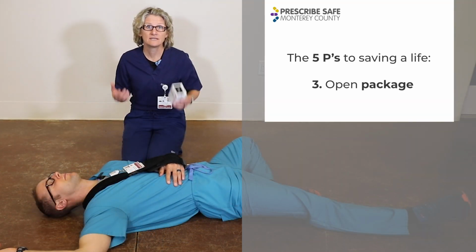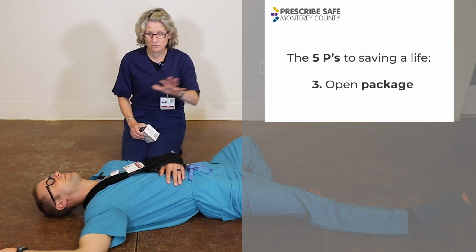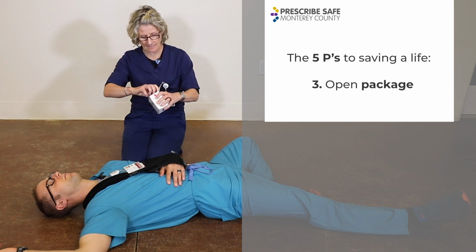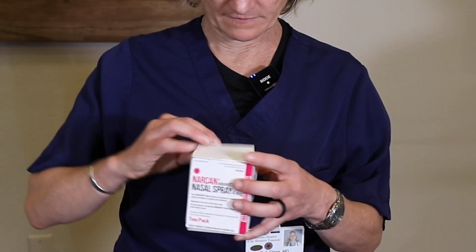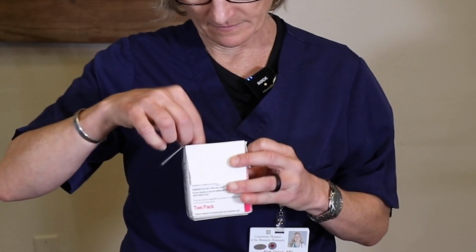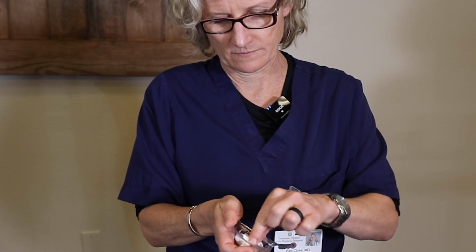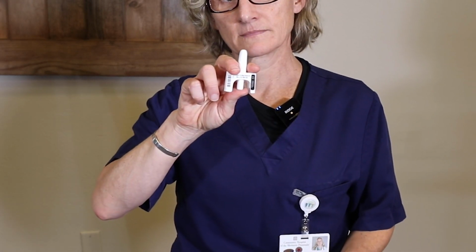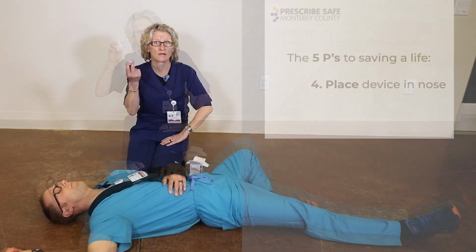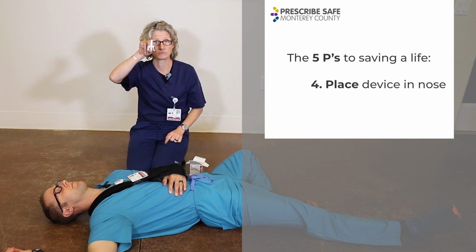Okay, so the next P is to open the package and prepare to give a dose. You've made sure things are safe, you've got 911 on their way, but our next part is to open up the package, and inside each package there are 2 doses of naloxone. You take out one of those doses, you open the blister pack, and then you're ready to go. You put your finger on each side and your thumb on the plunger, and you're ready to administer your dose. So you've got your naloxone in your hand, you've got your 2 fingers on the side of the tip, and your thumb is on the plunger in the bottom.